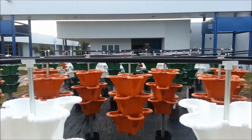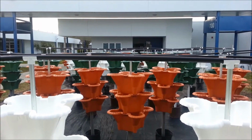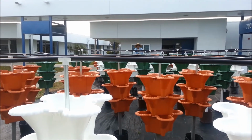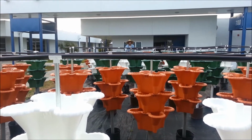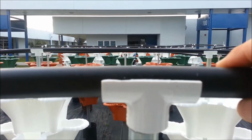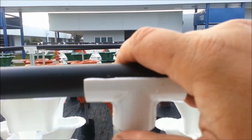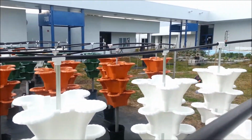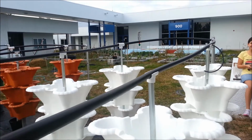January 1, 2013. Happy New Year to everybody. As you can see from the prior clip, we went and put the tees on. And as you can see, the tee stays on here very well. So we don't have to worry about the possibility of the hoses popping off.